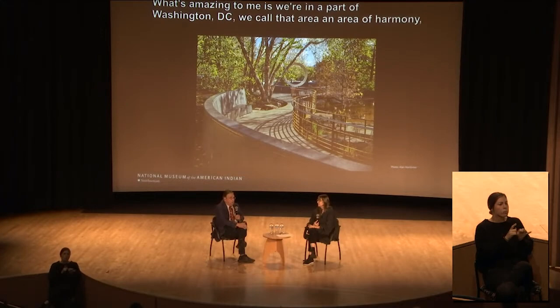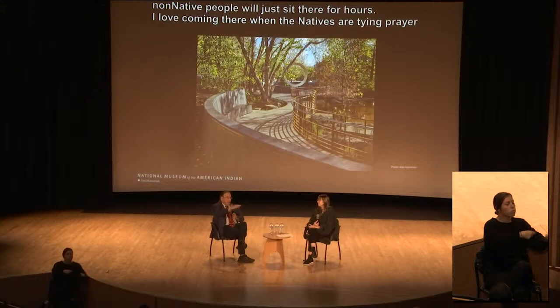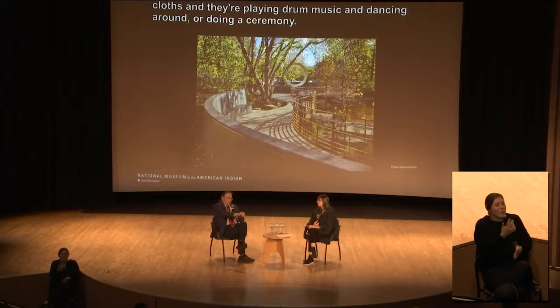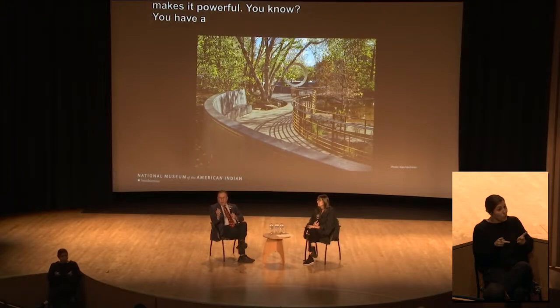And I love coming there when the natives are tying prayer cloths and they're hearing that drum music and dancing around that ring. They're in there dancing or doing a little ceremony or putting an object in the ground or smoking something off. Yeah, those are what makes things powerful. You know, you have a special place where you like to go to in your life.